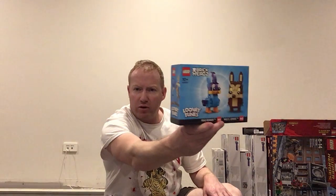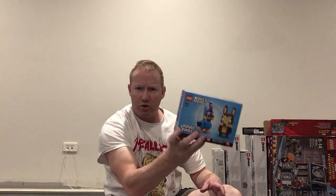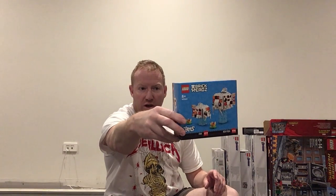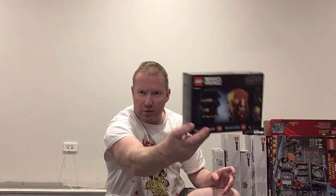If I shuffle back just a little bit before I move on, we have some brickheads here. Roadrunner and Wile E. Coyote. That's actually, I think I've already built these. Not sure. If it is, it's a double and goes into the investment pile. We have the Spice Girls. Need to get all these brickheads built. Oops. There's Koi Fish. That one just came in last week. Darth Vader and Obi-Wan. That one's been floating around for a while. It needs building.